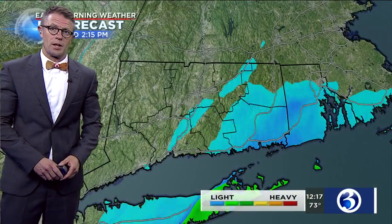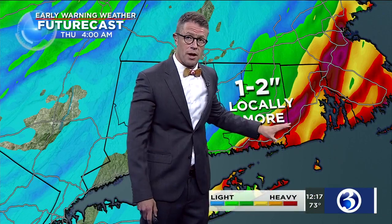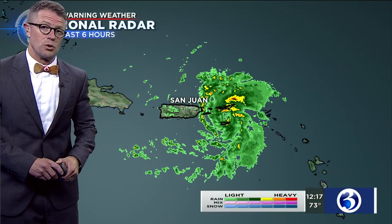But with regard to rainfall totals, Futurecast consistently has been pointing out from southeastern Massachusetts across Rhode Island where the axis of heaviest rain will fall. That's where we could see upwards of 3, 4, perhaps even 5 inches of rain. But here in Connecticut, especially east of 91 along the 395 corridor, we could get 1 to 2 inches, perhaps some locally higher amounts. And if it happens in a short window of time, that could lead to the concern for poor drainage and nuisance-type flooding.